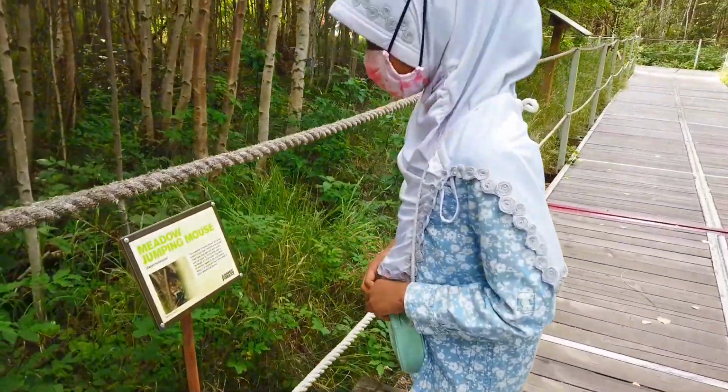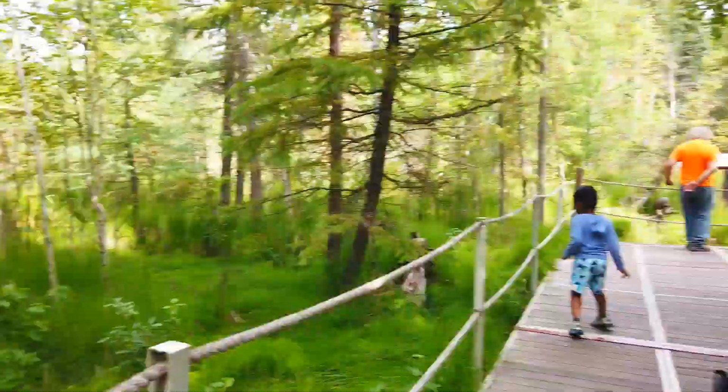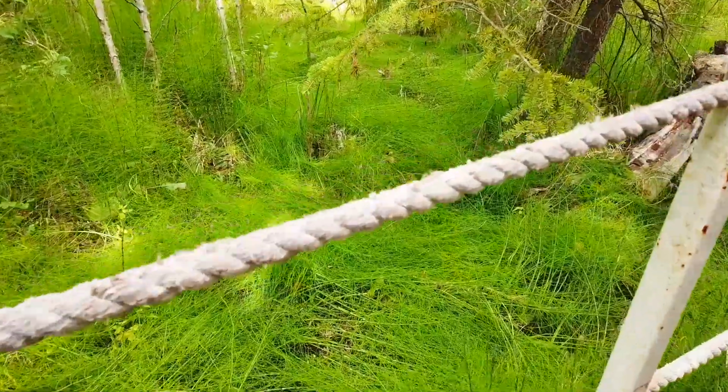Maybe you will find one. And there's a deer here too. Oh, look at this. So nice. They have a map around here. Looks like a bamboo dinosaur. Yeah, I know.